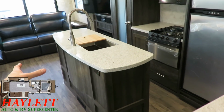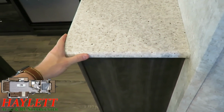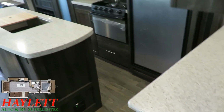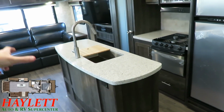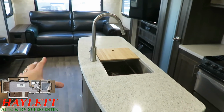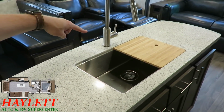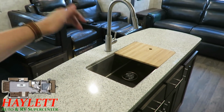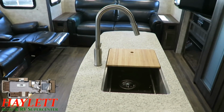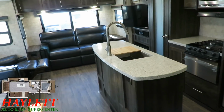Like, for instance, they all have thermal foil sealed edge countertops all over the place, whether it's the dining table, the bathroom, wherever. But in the Lite that we're in, you get a solid surface countertop in the island and in the kitchen area, you also get a stainless one-basin farm sink with bamboo cutting boards, as opposed to the Ultralite, which has a dual-basin stainless sink with some other kind of cutting board sink cover arrangement, but not bamboo. So it's tiny, tiny differences like that.